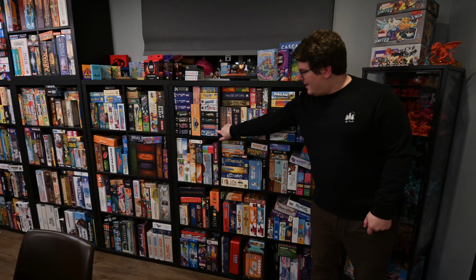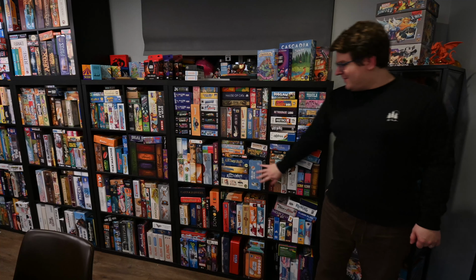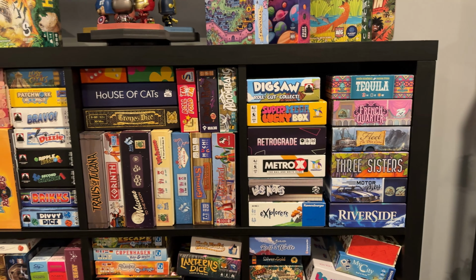These are our roll-and-writes. We have many cubes of one of our favorite genres of games. We did a roll and write month four years ago, and it's about time we revisit some of them. There's been some really fun ones we've been rediscovering, and we're really excited to be playing. If you like roll and writes, maybe you're at the right channel because we'll help you decide which one's for you. One that we haven't played yet that I want to play is Saint Malo.